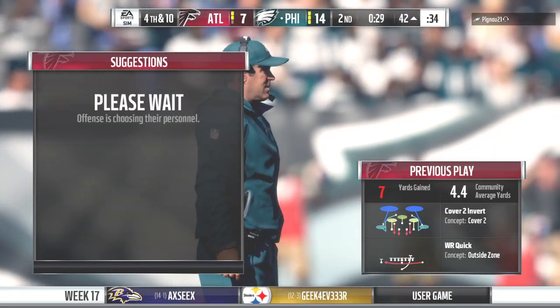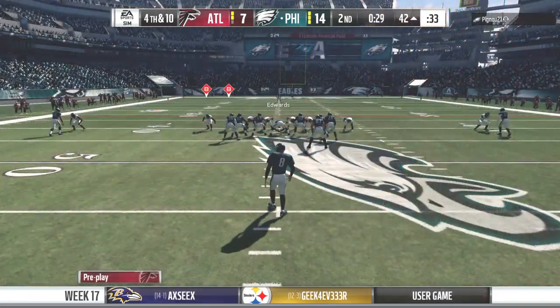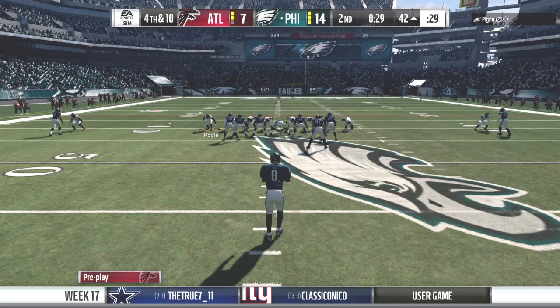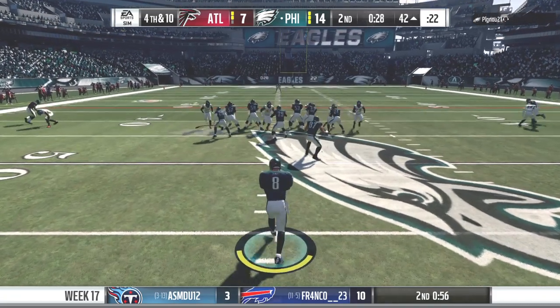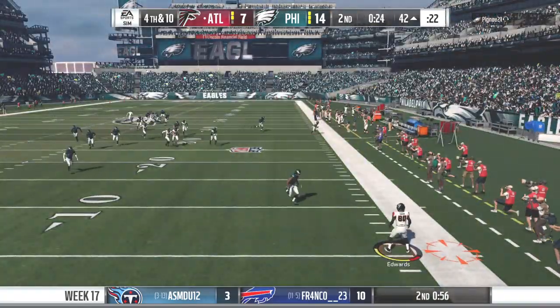Nice job there defensively on 3rd down. Not only did they string the play out, but they didn't allow any room for a cutback. Really well organized on the defensive side. Here's Donnie Jones now as he's on to punt for Philadelphia. He's been a busy man here in this first half as he gets it away.